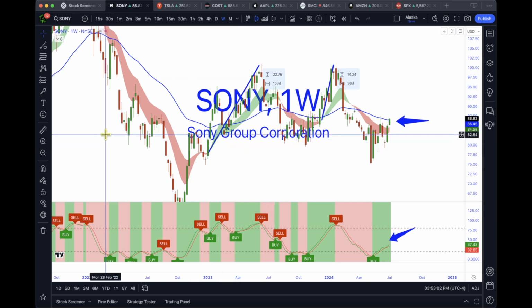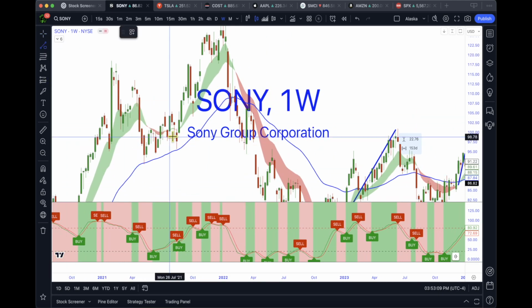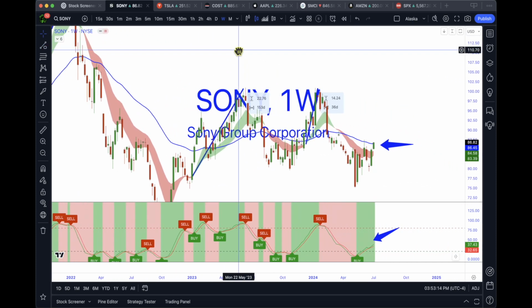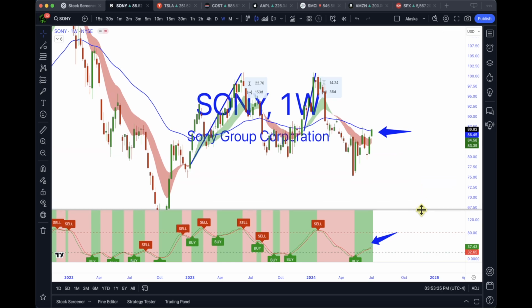Now we can go back and look at a historical, and you can see Sony had a big up. Yeah, you know what, this is worth it right here. Let's check this one out. So that was about 25 bucks. So we know that we can at least see 14 on this move, and then it will pull back on the weekly. This is definitely worth trading for me.